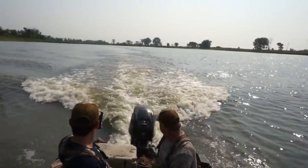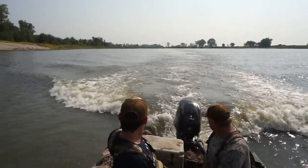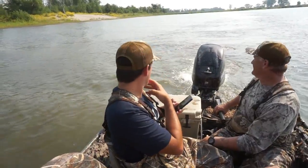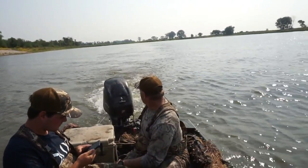Like, what is going on? That one done got knocked out. Look how big they are, dude. I don't know what they eat, but those things just grow. Dude, they're huge. These damn carp are crazy. I've never seen something like that.